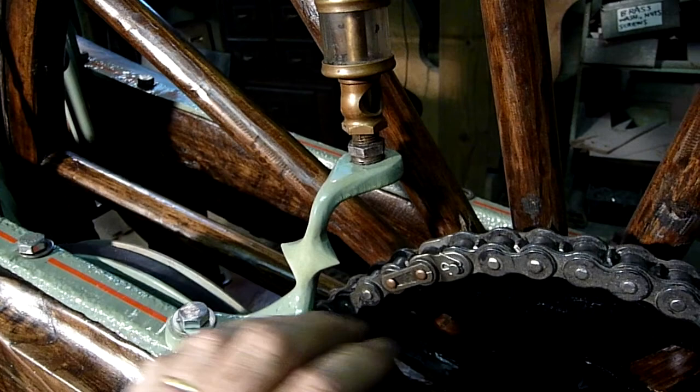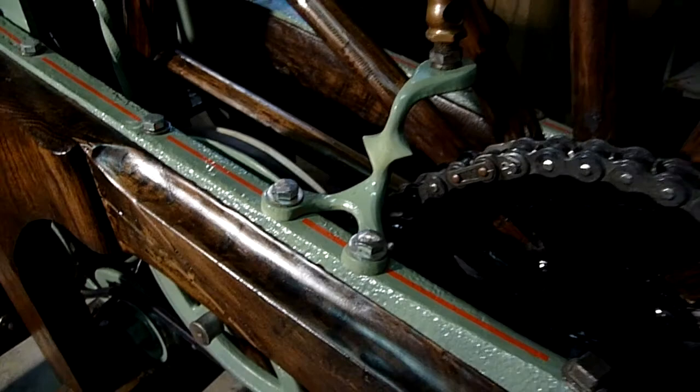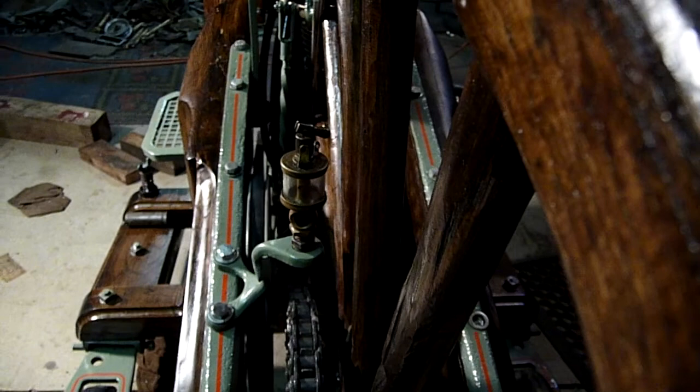It's more cosmetics than anything, because at the speed we're going, this chain isn't going to really need oiling. But anyway, this is that bracket that we made, and I bent it and formed it. You can see it's bolted on. Here's the whole picture of it. And you can also see that it lines up with the chain to drip on the chain. So that's that.